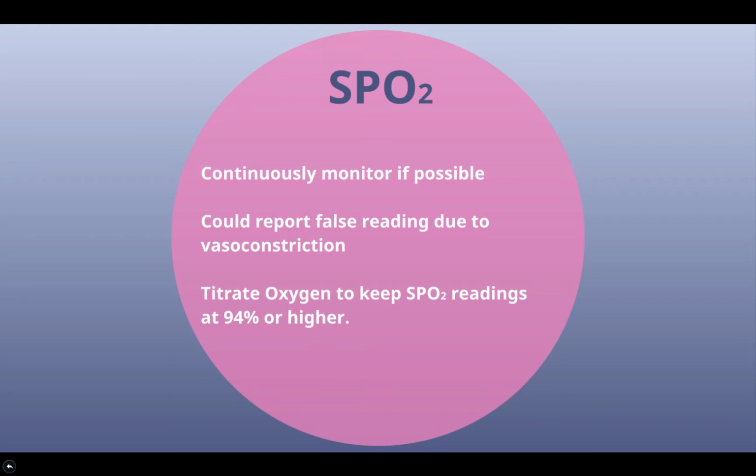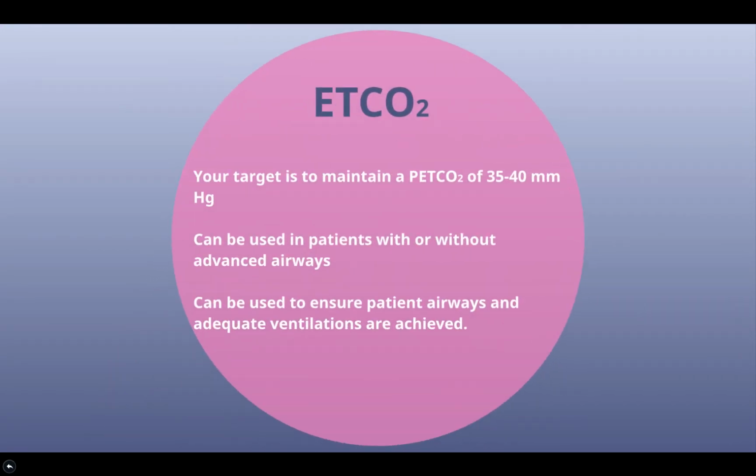With the pulse ox or the SpO2, if you can, continuously monitor that. Even with your pre-ROSC patients, if you can, put a pulse ox on them. Especially after you get ROSC, you want to continually monitor their SpO2. Just remember, it could be false because their extremities could be cold. They could have vasoconstriction or so on, and you could get a false reading. It may not be accurate. So if it's not accurate, then we're going to maintain like 10 to 15 liters of oxygen until we know for sure what it is. All right. But remember, if you've got a good reading, you can titrate that oxygen. 94% or higher is what our target is for these patients.